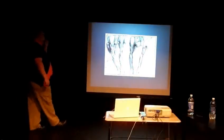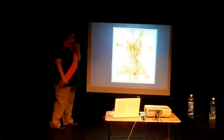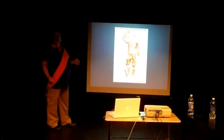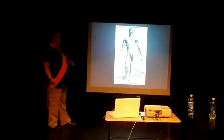We needed to study as much as we could about the human form so that we had a great idea of where every muscle was in the body.